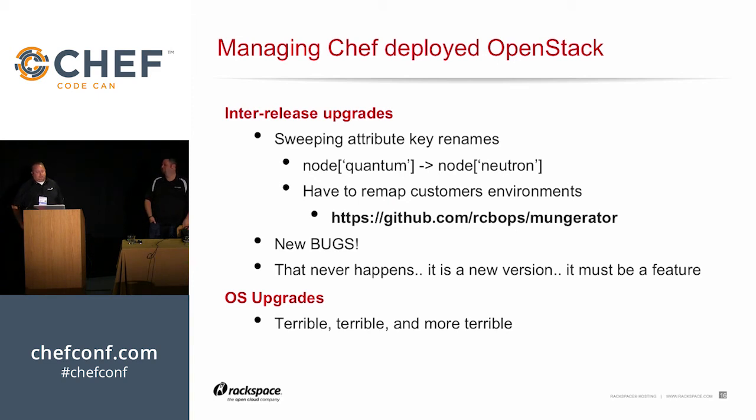But the attribute Mungerator was terrible, and we're probably going to have to do it again in the future. I have no doubt we're going to have to do it again. But the lesson there is namespacing. Yeah, good. But we called it Quantum to Neutron, so we still didn't learn.